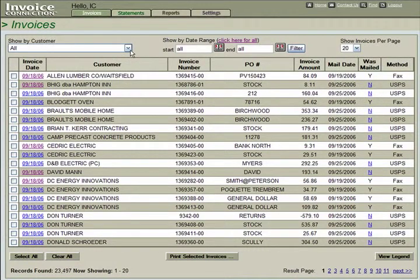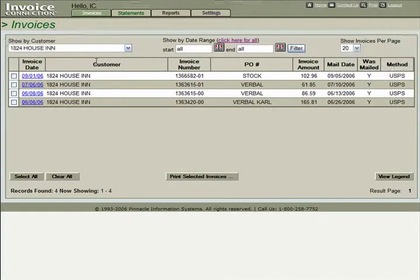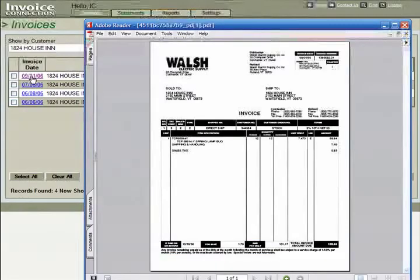If you would like to see invoices for just a particular customer, select them from the list below, and now you'll see every invoice for that customer. If you would like to look at an invoice, you click on the actual invoice date. Acrobat Reader will bring that invoice up. You may now print that invoice, fax it, or email that invoice again.